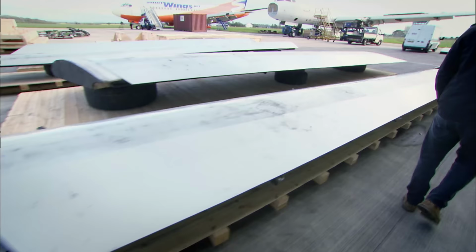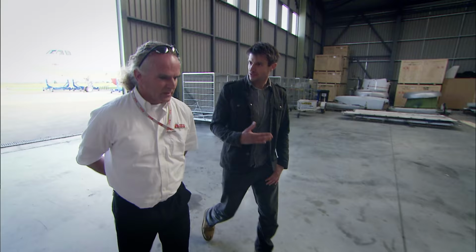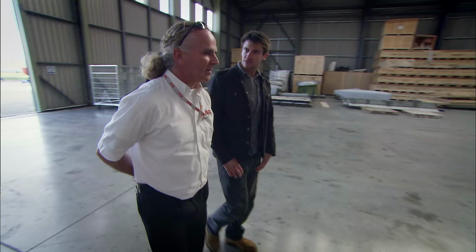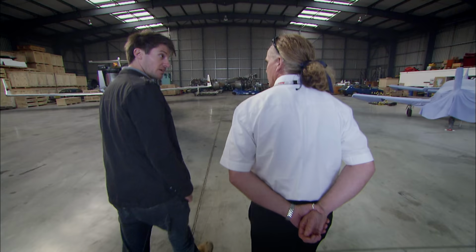This is part of your flaps, part of the Kruger flaps. Mark Gregory is the boss of Air Salvage International. We're obviously the largest dismantling company in the UK, in fact, in Europe. At Cotswold Airport in Gloucestershire, Mark and his team salvage over 40 aircraft a year.